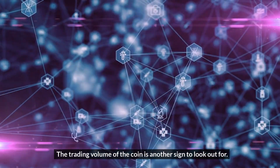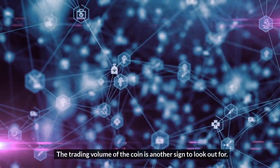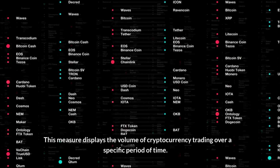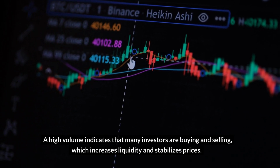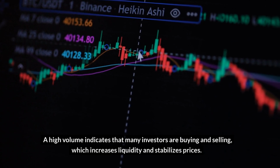Second, we have this trading volume. The trading volume of the coin is another sign to look out for. This measure displays the volume of cryptocurrency trading over a specific period of time. A high volume indicates that many investors are buying and selling, which increases liquidity and stabilizes prices.